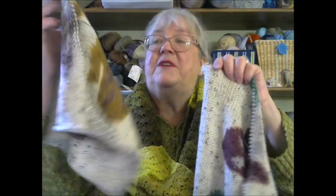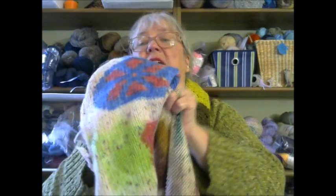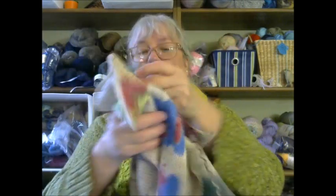And so the last day there were 3 hat blanks. Same thing as a sock blank. It's just this is like a DK weight, so it's a little heavier. So she sent me 3 of them. So I measured the grams of how much total there is here. And then I went looking for a pattern, and she sent me a pom-pom as well.